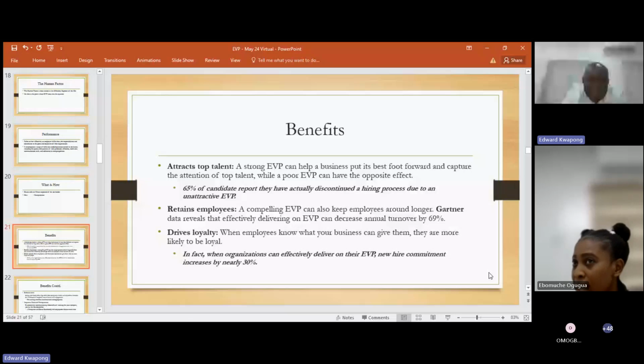Two, it retains employees. A compelling employee value proposition can keep employees around longer. And again, Gartner research reveals that effectively delivering on the EVP can decrease annual turnover by 69%. If your EVP keeps improving, then they are likely to stay longer. We have already indicated that the factors, the variables that feed into the employee value proposition may change with time. And so what you offered at the beginning of the relationship may no longer be relevant as we march on, because so many things have taken place in the economy.